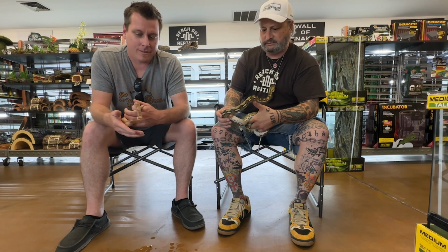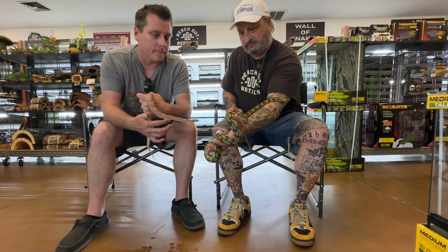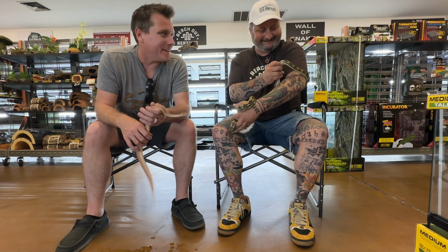So right. Yeah, there you go. Boa, retic. They didn't kill each other, although the boa doesn't seem to like it very much. The retic's kind of just oblivious to it. It could be me. Could be the boa doesn't like me, and I just blame everything on the retics. It's just kind of my MO anyways.